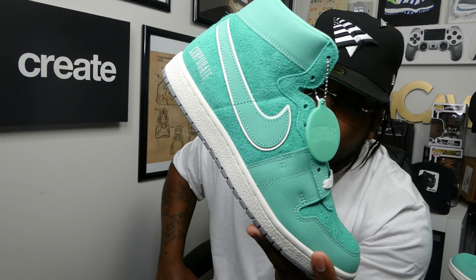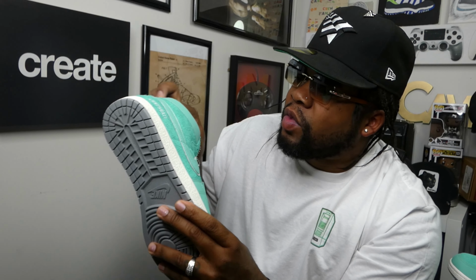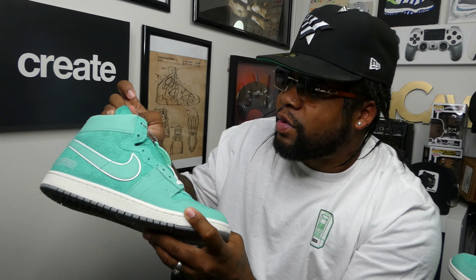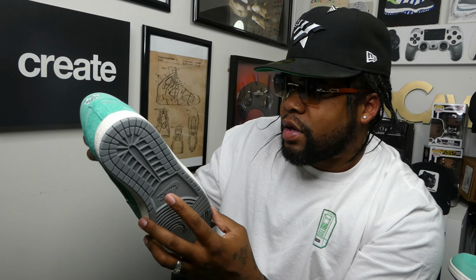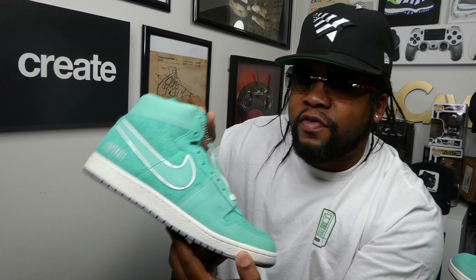Ladies and gentlemen, or whatever you want to be called, don't eat me up in the comments. This is the Jordan Airship by Corporate. Corporate got them. Hopefully you can get a pair if you like this shoe. I paid a little bit over retail. Retail was $150, and it's a fire shoe, man.